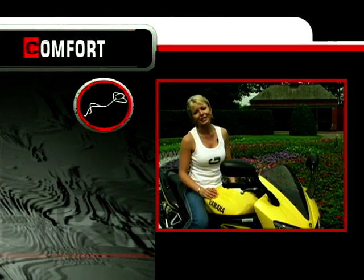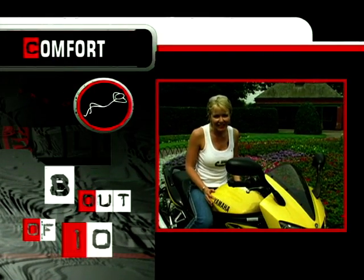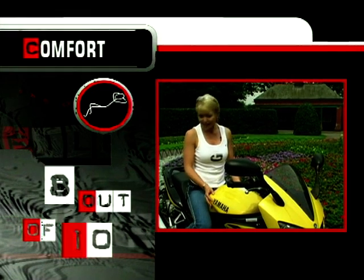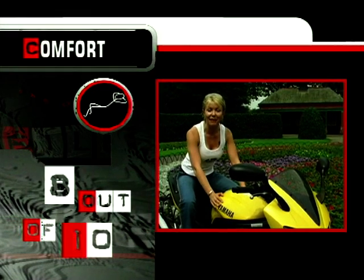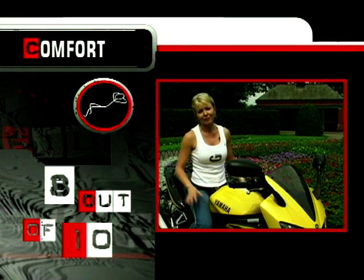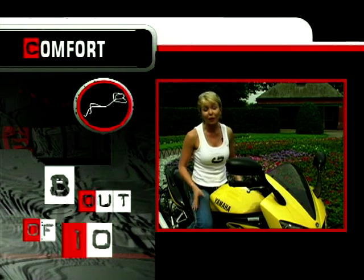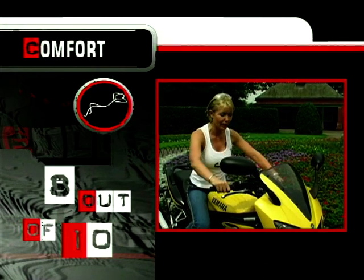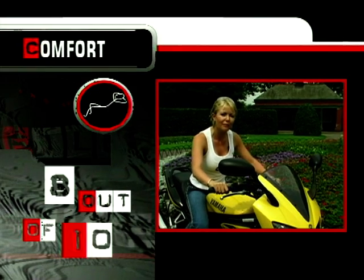Now as for the comfort factor, well, I'm going to give it 8 out of 10. Without a doubt, this is one of the most comfortable seats I've ever sat on. And I can say the same about the pillion seat as well. I mean, really, this is a street bike, but it's actually so comfortable you could go touring with it. And the handlebars, well, for me anyway, I'm not a huge sports bike fan, but handlebars are in the perfect position for me.